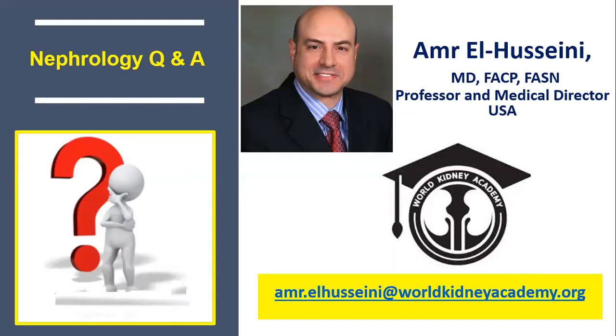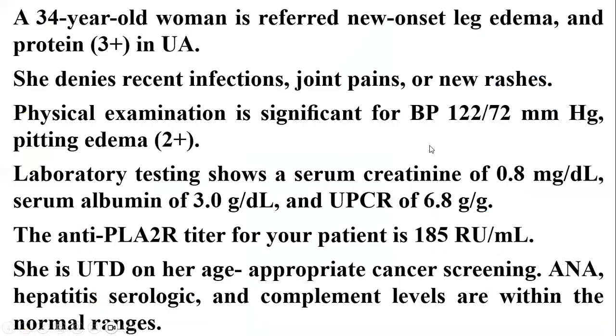Hello, everyone. Today we have a case of membranous nephropathy, an interesting, challenging case. She is a 34-year-old who was referred for a new onset leg edema and proteinuria of 3 plus protein in her urine analysis. She denied any recent history of infection, joint pain, or new rash.